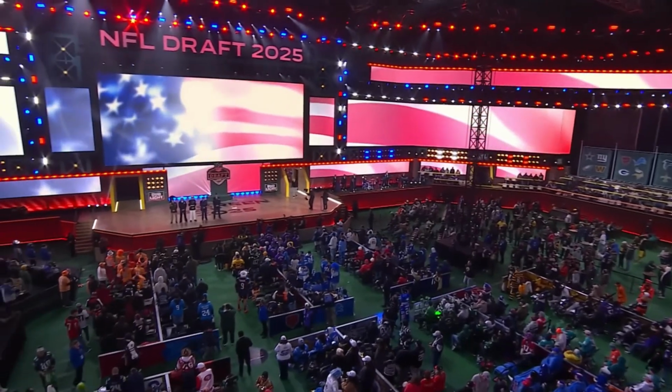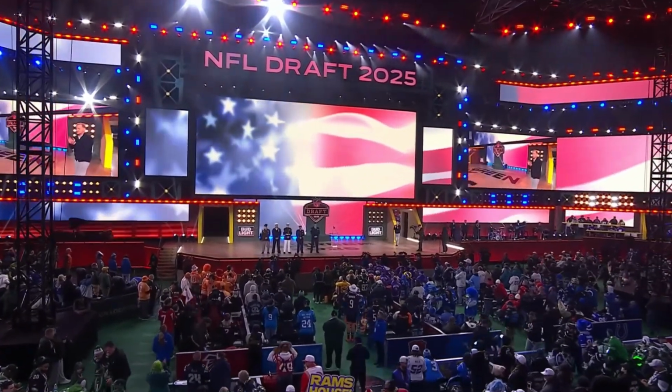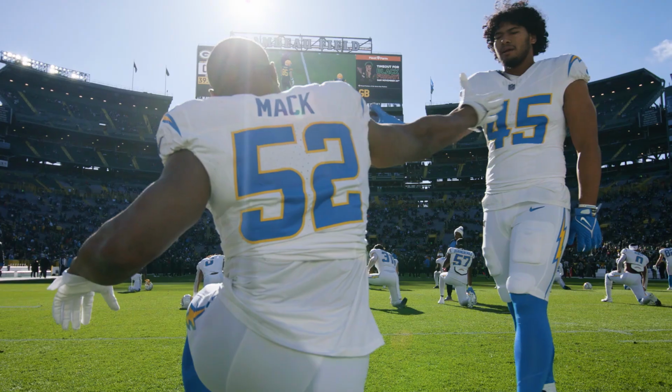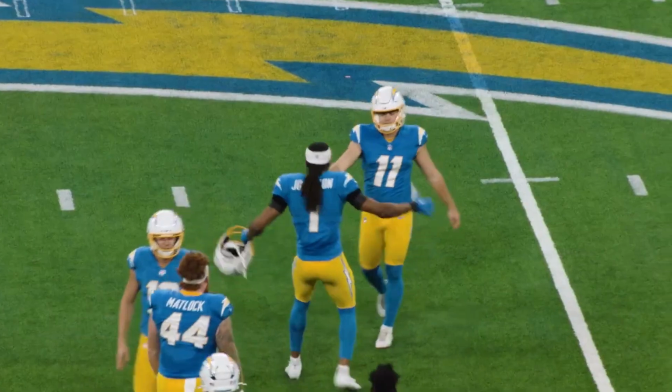Draft season is over. The Chargers have signed their undrafted free agents. Rookie minicamp is done. And right now, before training camp kicks off, this might be the best moment we'll get to step back and really take a critical look at where this roster stands compared to last season.